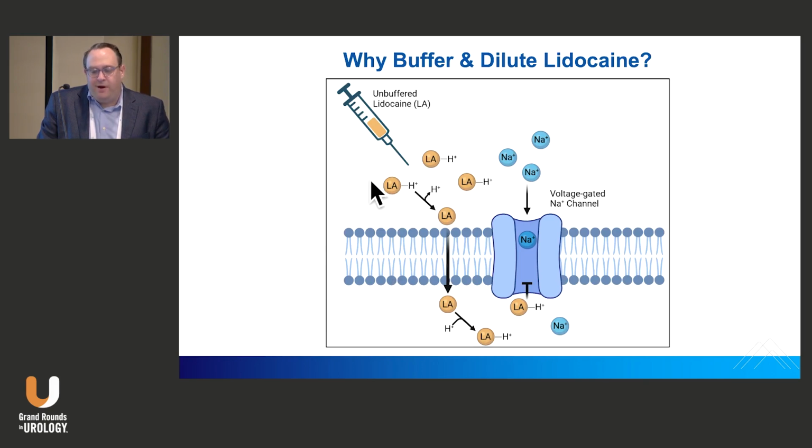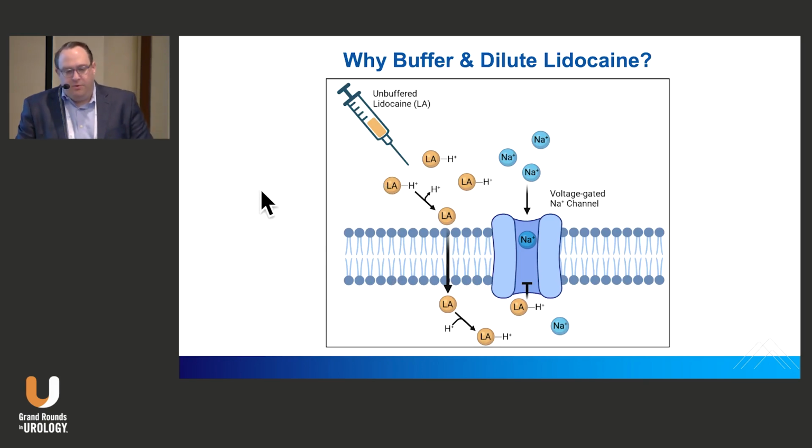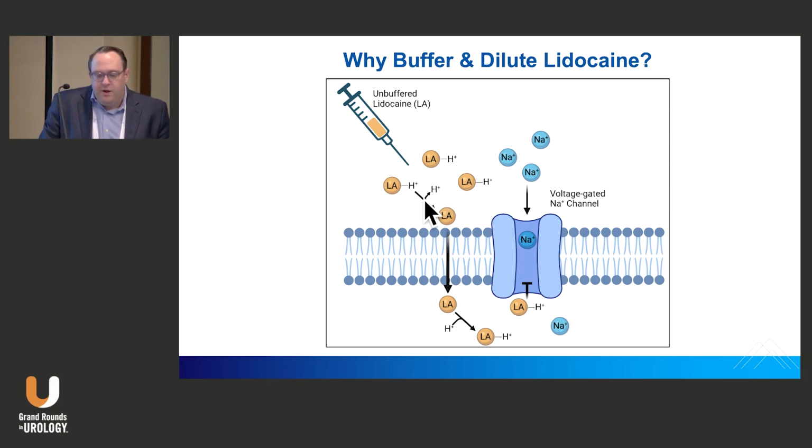So why buffer and dilute lidocaine? Thinking back to your days in chemistry, lidocaine is a weak base. When it's in its acidic form, it's ionized, and so it's able to be in an aqueous solution. It won't crash out of solution. So it's stored on the shelf at an acidic pH of about 5.5.